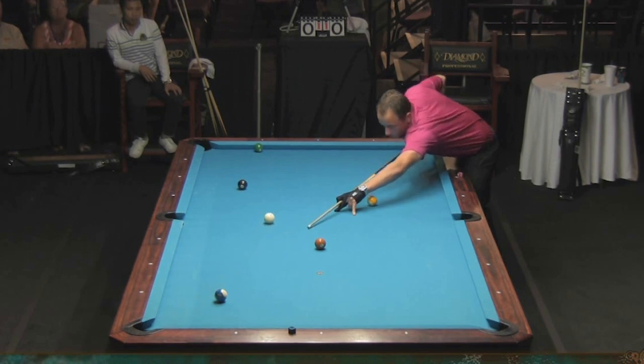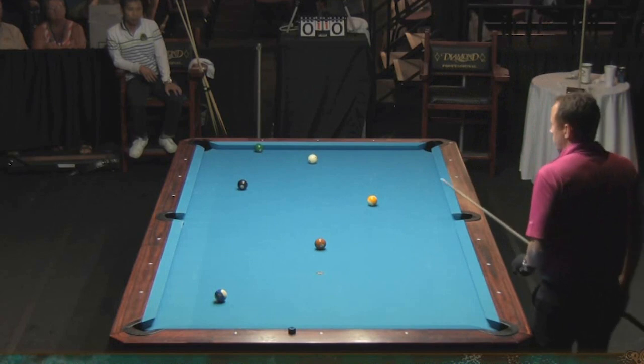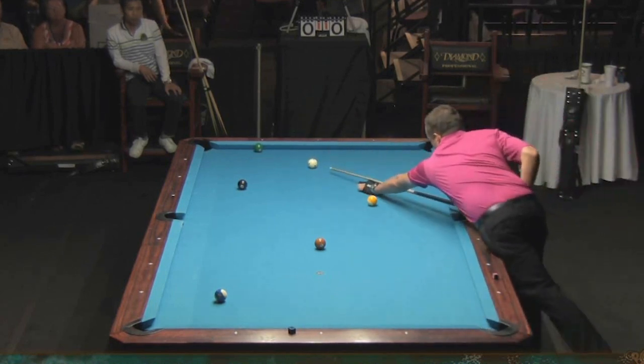Shane's not going to miss from here. Not when he has a good, clear shot and he can get a good control, especially at this point in time. He was playing really, really nice.